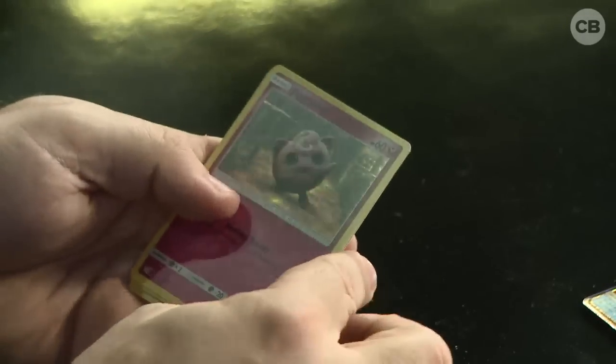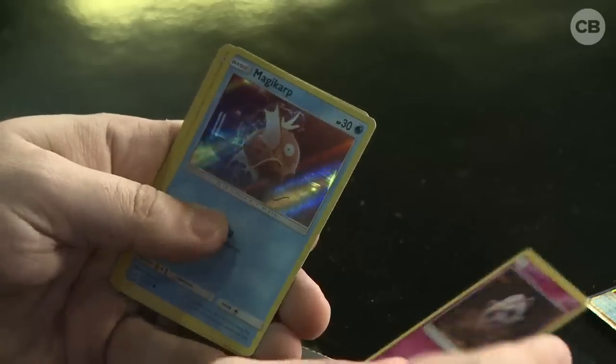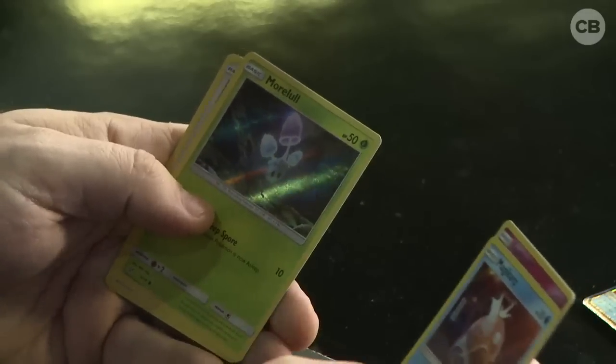Last pack. Last Detective Pikachu booster. All right, this code. This is it. Get it while it's hot. And here we go. Jigglypuff. Oof. Magikarp. Oof. Morelull.